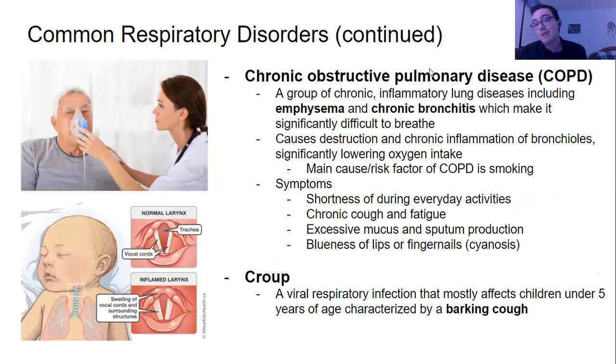A lot of times, unfortunately, in end stage COPD, many people have to be put on oxygen, or you might see them carrying around an oxygen tank with them, supplemental therapy with that. It can be quite devastating. They might be bedridden or can't leave their house, can't perform activities of daily living. Now, COPD causes the destruction and chronic inflammation of the bronchioles, significantly lowering oxygen intake. So COPD progresses to the point where it's actually destroying your lungs.